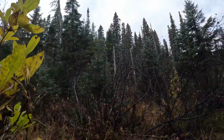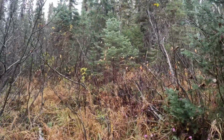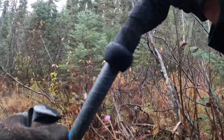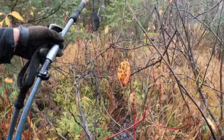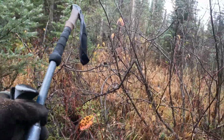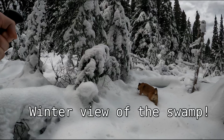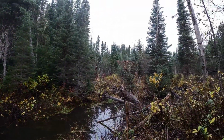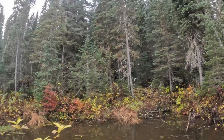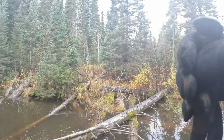First major swamp crossing. Does it look different in the summer, fall? You betcha. Very wet, swampy and overgrown. A lot more bushwhacking. And then of course you come across stuff like this. This ought to be fun to cross. All right, let's hope for the best.